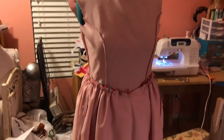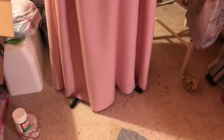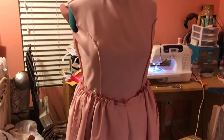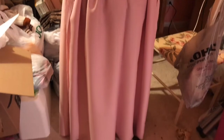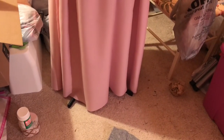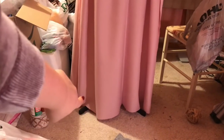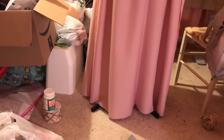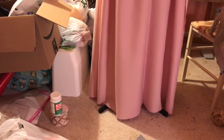All right, as you can see, I've got the skirt pinned onto the bodice that's on my dress form, and now I'm going to do the lower dark pink band that's going to be on the bottom hem of the skirt. But there is a little alteration I have to do first, because as you can see, the dress form is to my height, but look at where the dark pink portion ends, so I'm going to have to take that up a little bit before I actually put on the dark pink band.